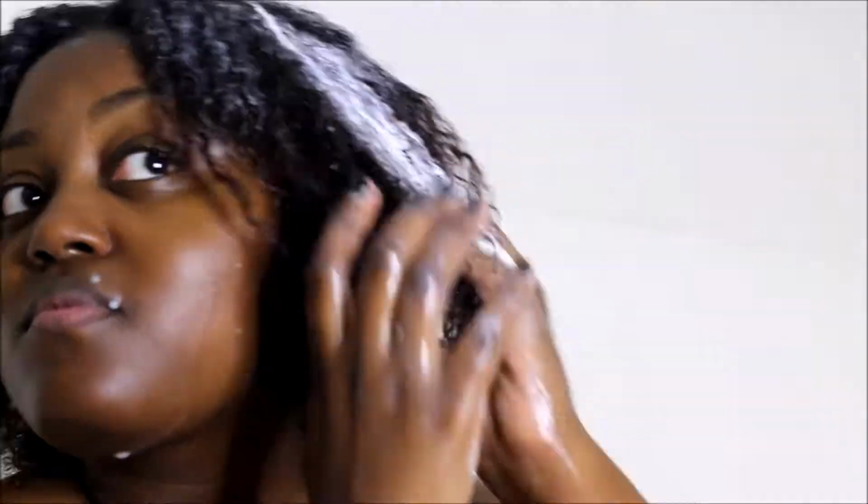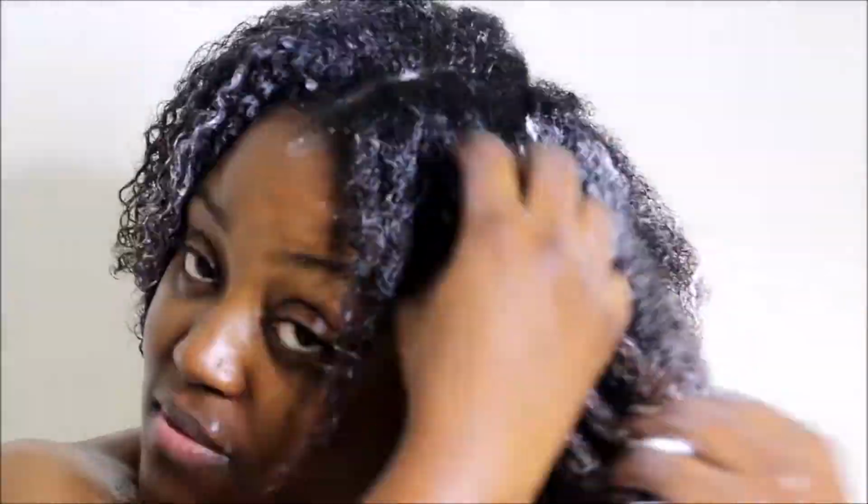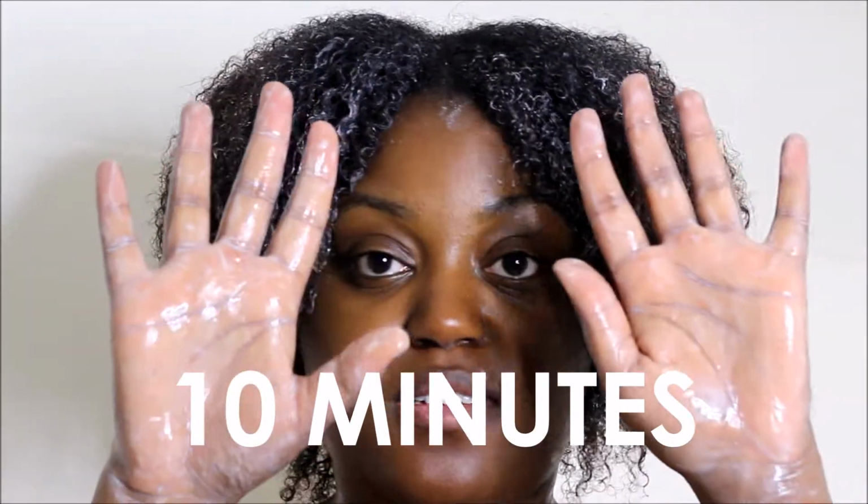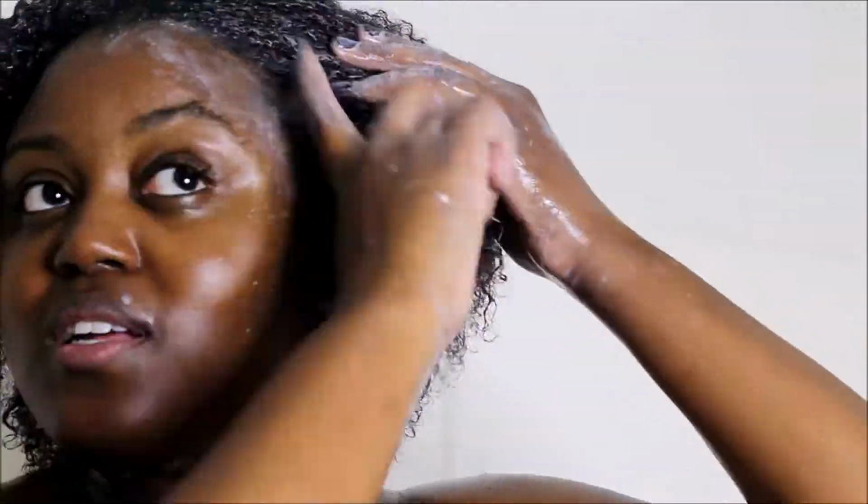So I'm just going to coat each strand with this hair mask properly, make sure I'm getting it right in there, just so I can make sure that my hair does receive the moisture it needs, and it also makes my hair a little bit more manageable and ready for the shampooing process. So I'm going to keep this in for 10 minutes, okay? Have a good time in the shower, do what you got to do, and keep that bad boy in for 10 minutes.